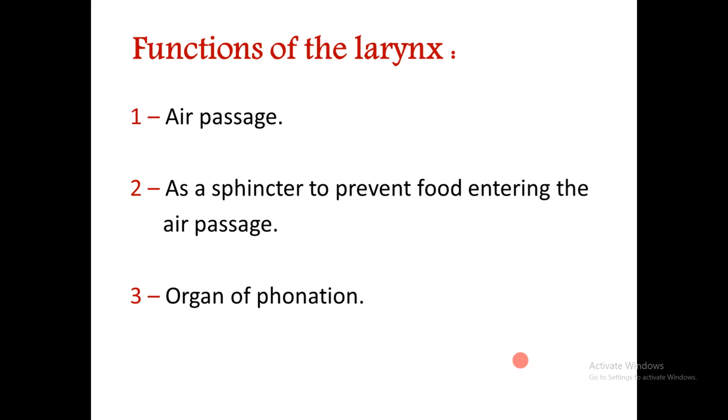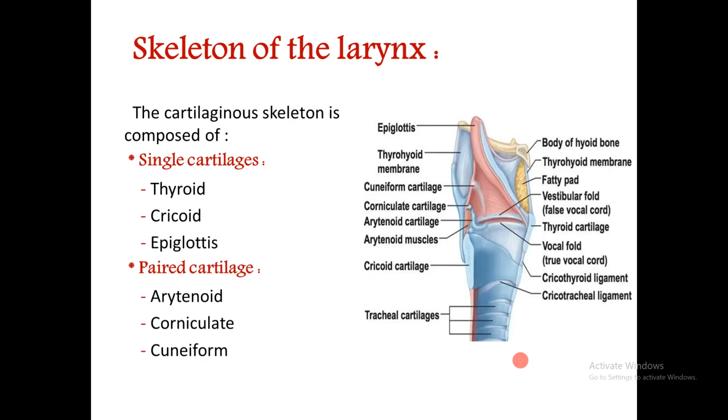The functions of the larynx include, first of all, it consists of the air passage. Second, it acts as a sphincter to prevent food entering the air passage. And three, it is an organ of phonation. Skeleton of the larynx.